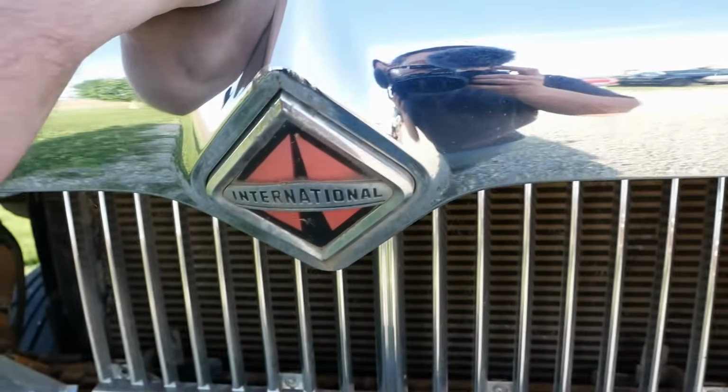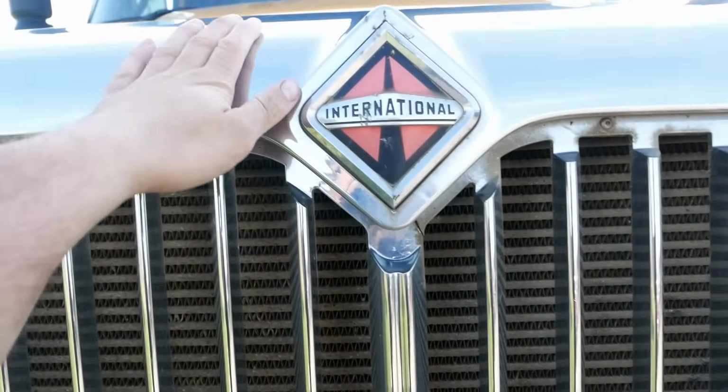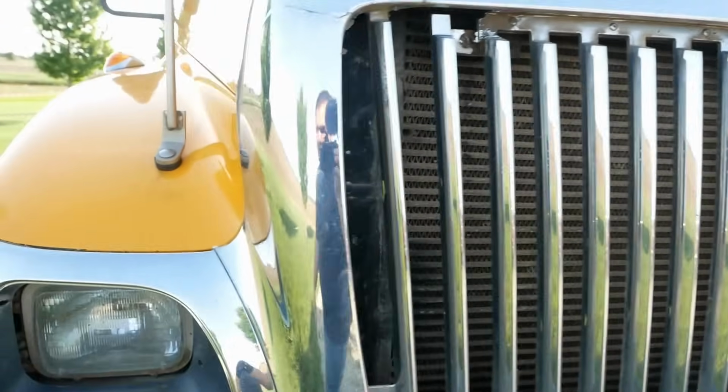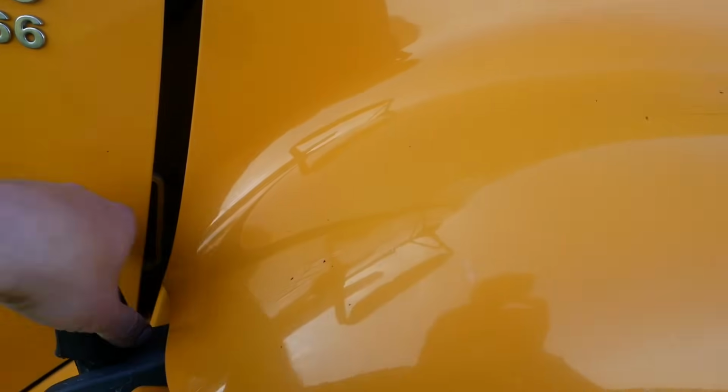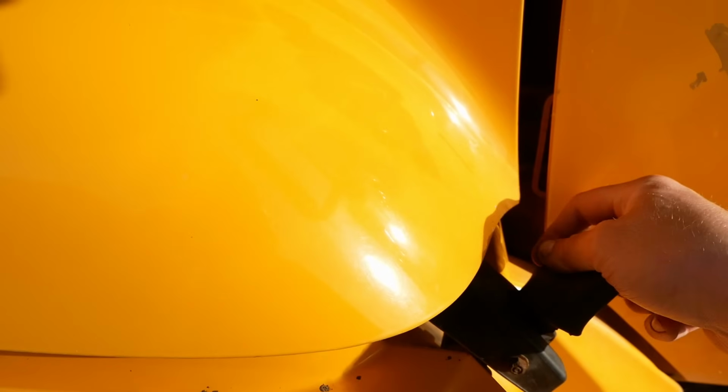Man, if you're an International mechanic, you work on these junkers every day, my hat is off to you. I don't know how you do it. I wouldn't last a week. They'd be hauling me out in a straitjacket.